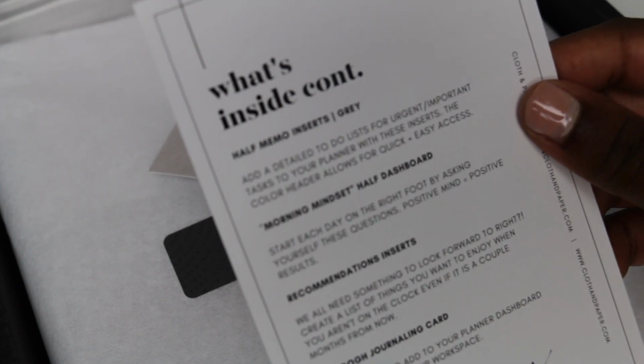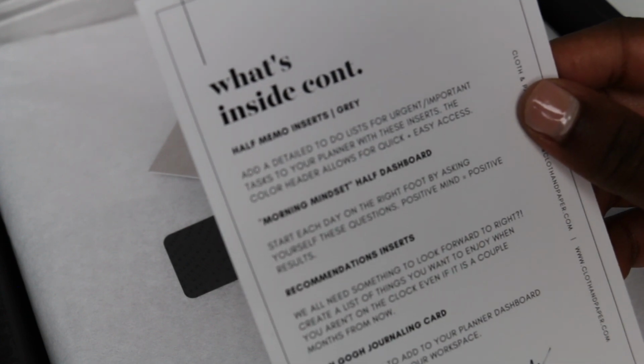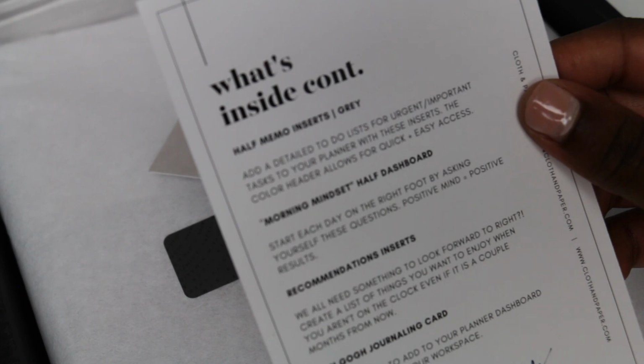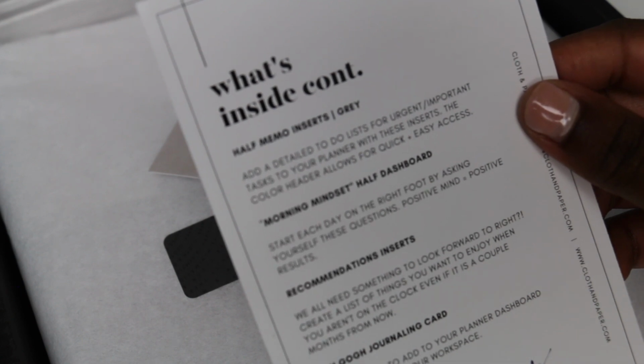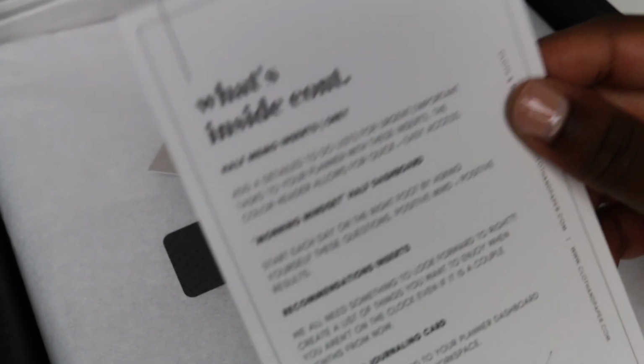Recommendation inserts. We all need something to look forward to, right? Create a list of things you want to enjoy when you aren't on the clock, even if it's a couple of months from now. Van Gogh journaling card, a little inspo to add to your planner dashboard or to tack up in your workspace.